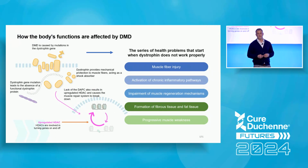So let's get into the question of how Duvastat might work in Duchenne. We know that when dystrophin is lacking or not working properly, that ultimately results in muscle fiber injury. However, we also know that the lack of dystrophin can result in inflammation, the impairment of muscle regeneration, and ultimately the formation of scars and fat tissue where muscle would be. So it's a really complex cellular cascade. What I want us to focus on, at the bottom of this chart, is this protein called HDAC. And HDAC is really in overdrive when we're lacking functional dystrophin.